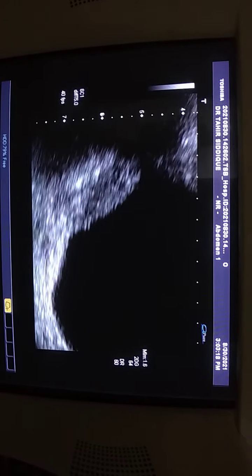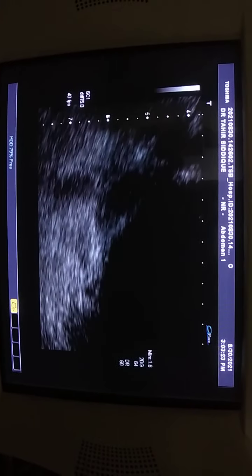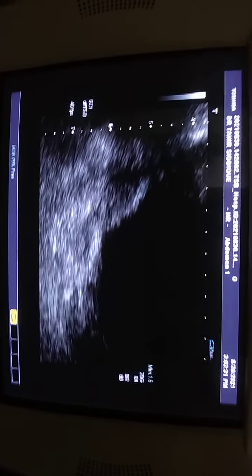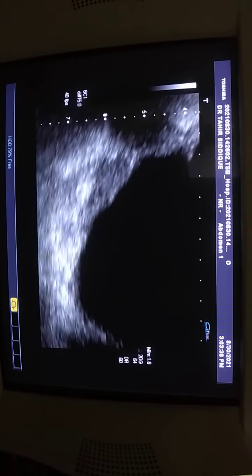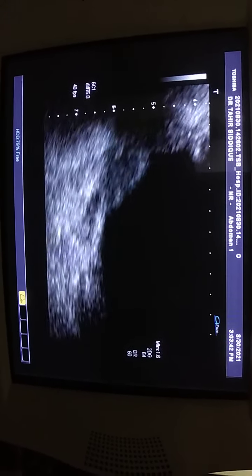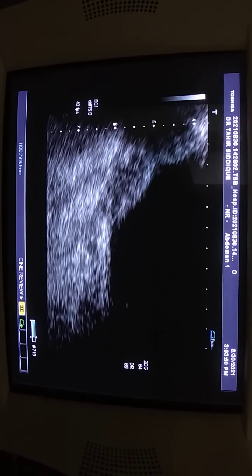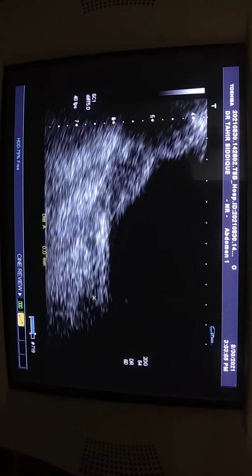Now, as I angle the probe towards the left shoulder or towards the left side, here I get another view. I'm telling you that I do not have any gynecological or lady doctor's findings regarding whether she has two vaginas, but now this is another cervix and this is another vagina.